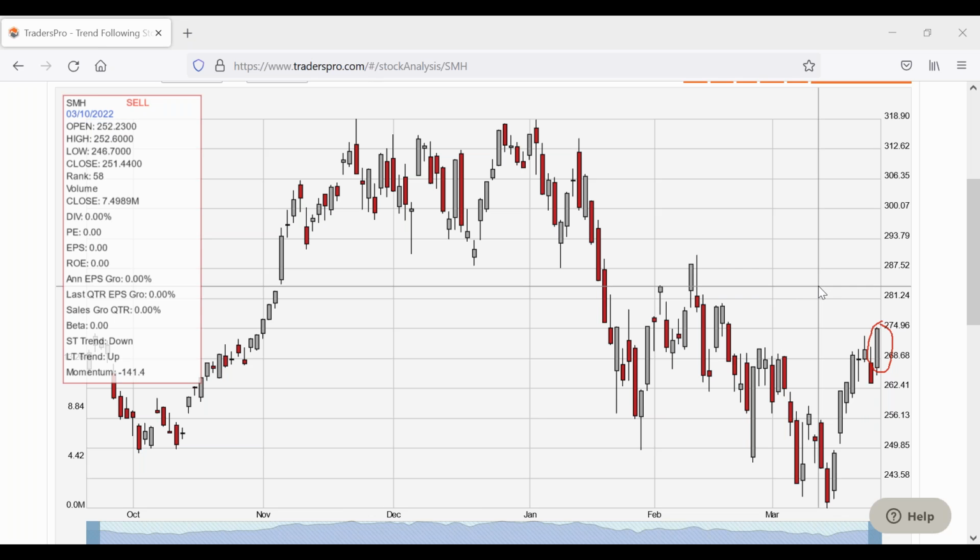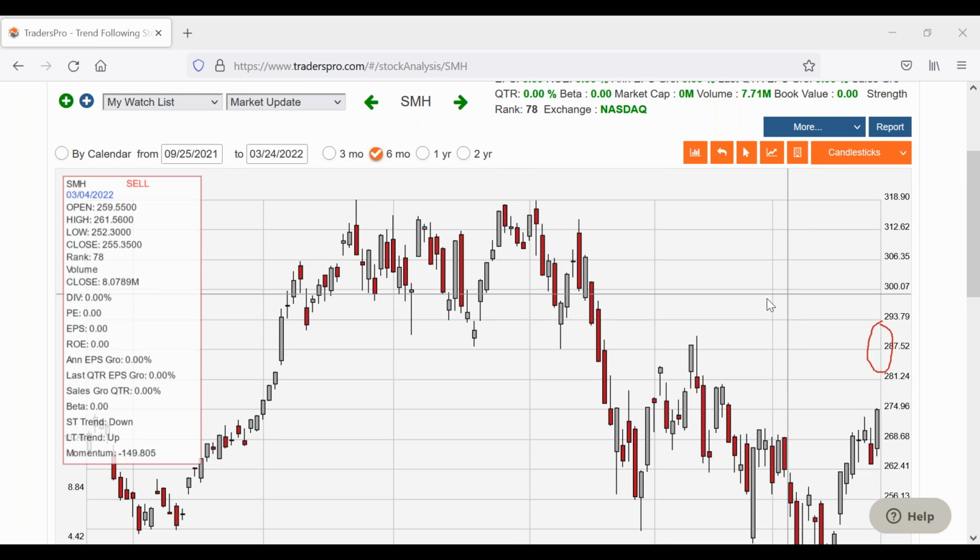So a number of chip stocks tend to be a leading indicator, particularly of the NASDAQ 100, and so that's a pretty bullish sign right there that those are performing pretty well today. We'll see if that continues.